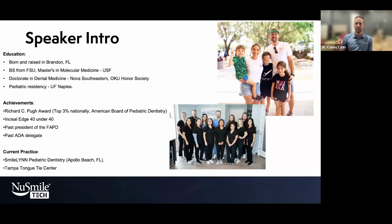So just a little bit about myself. I'm from Brandon, Florida. It's right outside of Tampa. Went to FSU for undergrad. Go Noles. It was a bad season, but still bleed Garnet and Gold. Did my pre-doc at Nova and my residency at UF Naples. Those are my three kids, my awesome wife, and a picture of the team at our office. We've been open for 6.5 years, in Apollo Beach, which is just a little south of Tampa. And I run Smile and Pediatric Dentistry, and I also run the Tampa Tongue Tie Center out of my office as well.